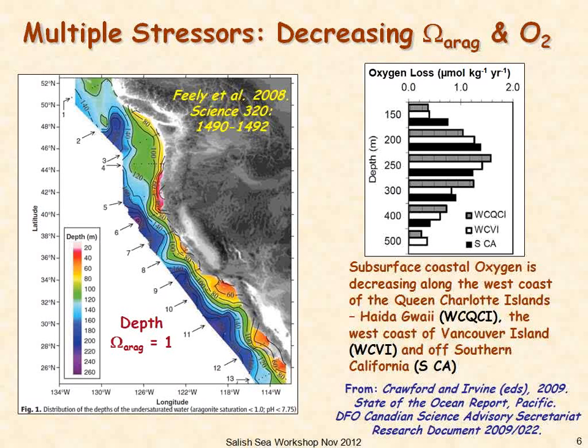This is from Dick Feely. This shows these corrosive waters coming near the surface. This is all done in a long cruise in 2007. And in his supplement to this paper, he estimates that the same levels of corrosive waters now come up 50 meters higher onto the shelf than they used to in pre-industrial times. This water is from the California undercurrent. It also has low oxygen. And this shows the rate of oxygen loss in micromoles per kilogram per year.